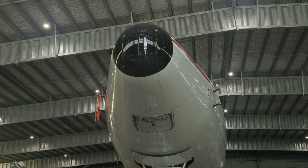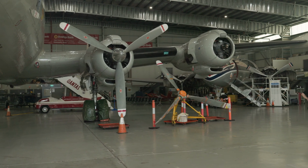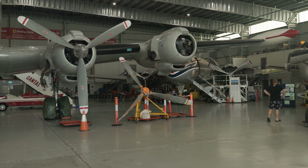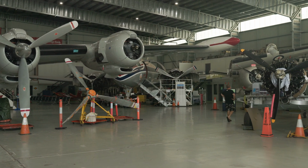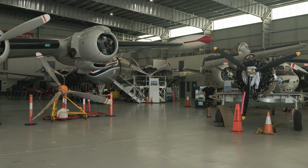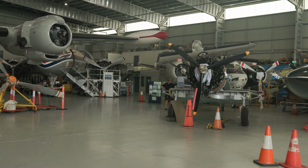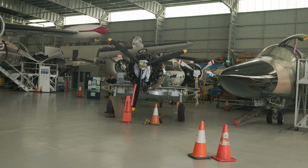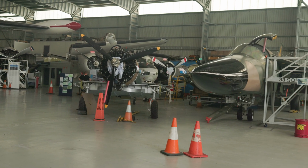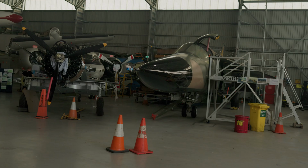The Super Constellation is important in Australian aviation history because these were the planes used by Qantas on Trans-Pacific routes after 1954 and before the start of jet services across the Pacific. The Super Constellations were eventually replaced with Boeing 707s on the same route, and that halved the flying time between Australia and the United States.